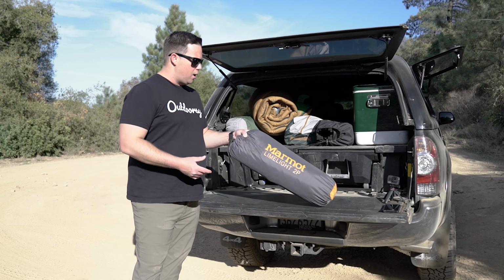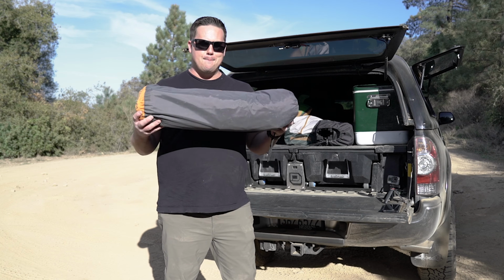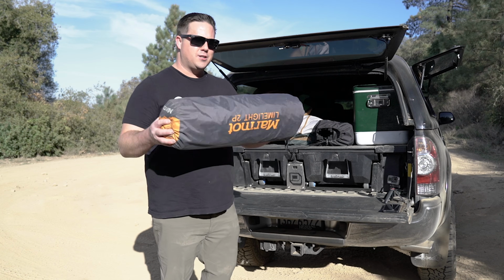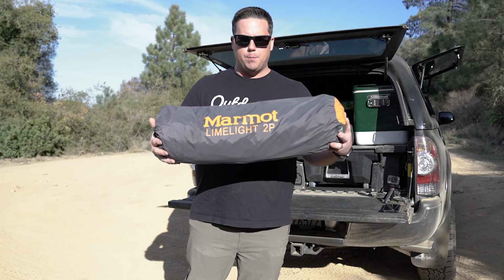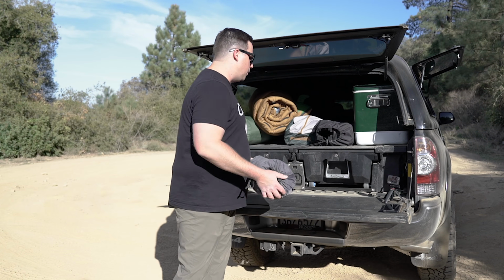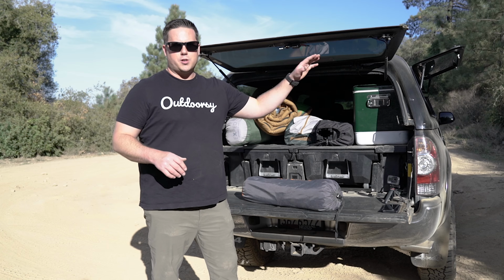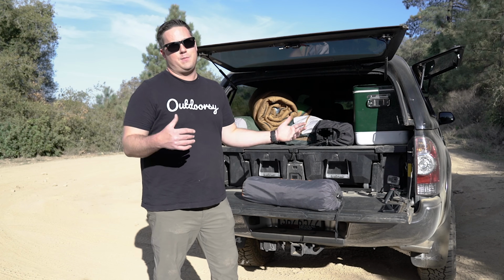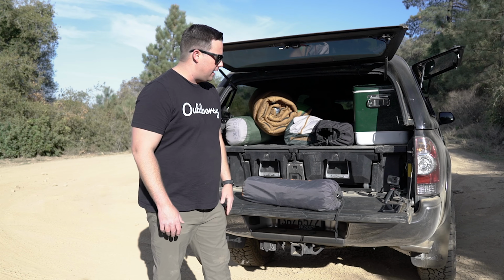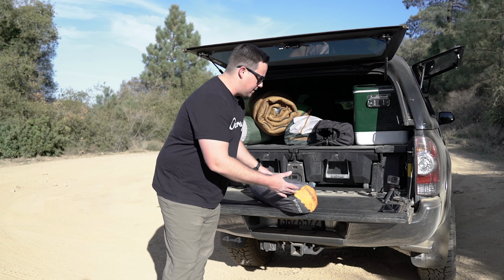It's super small, super lightweight. I think with the rainfly and everything, it maybe weighs 5 pounds. And so this Marmot, let's see if you guys can see it. Marmot Limelight 2-person tent, great buy. It's a little pricey. I think I got it through a pro deal when I used to work for Sport Chalet, as I mentioned earlier, as a general manager. I was able to order it from Marmot, and they gave me quite a big discount to get it, and so I took advantage of that. But really a great tent.